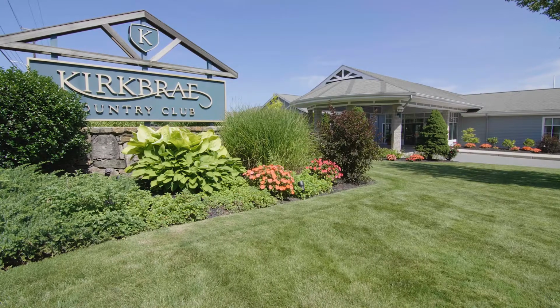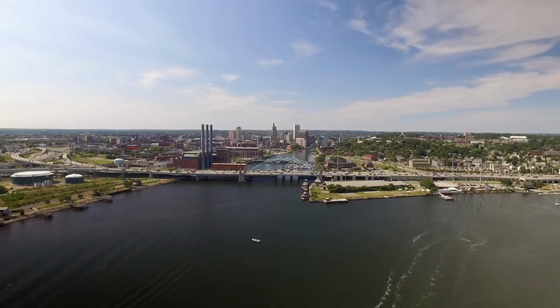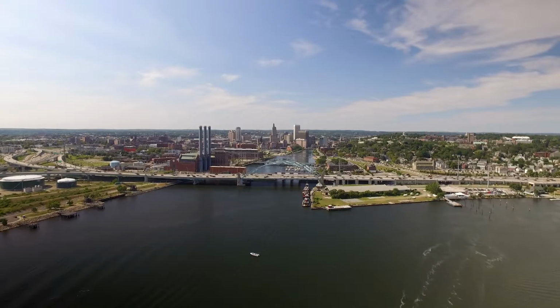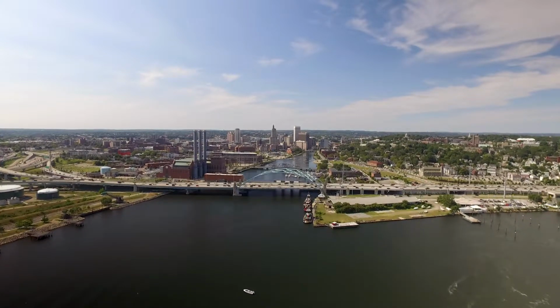Golfers can take advantage of the course at nearby Kirkbrae Country Club. Easy highway access allows you to travel to downtown Providence in 15 minutes and enjoy all the arts and culture.